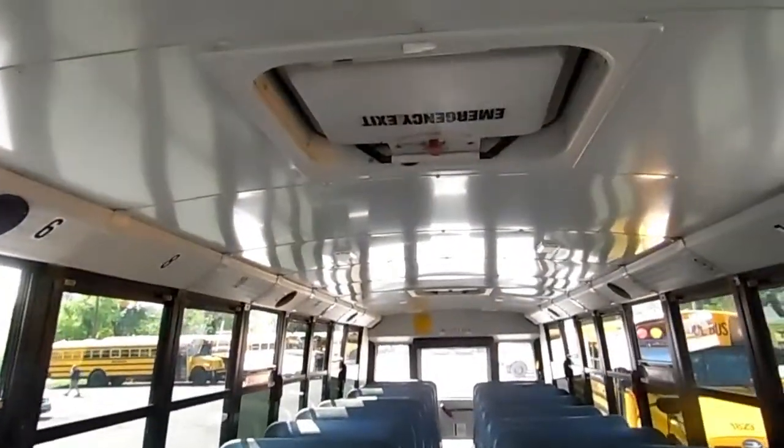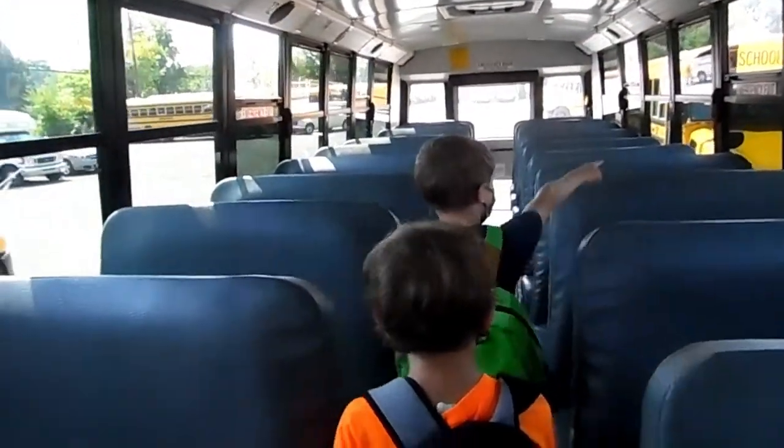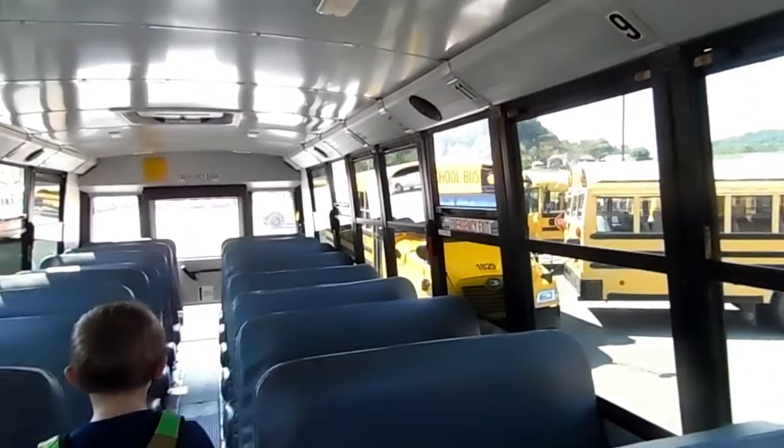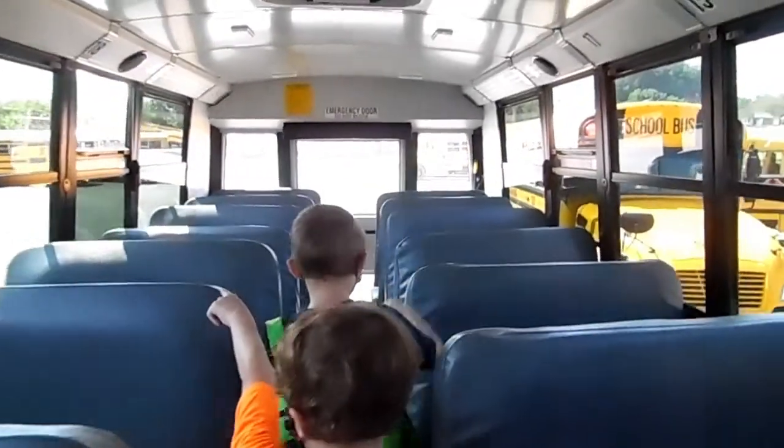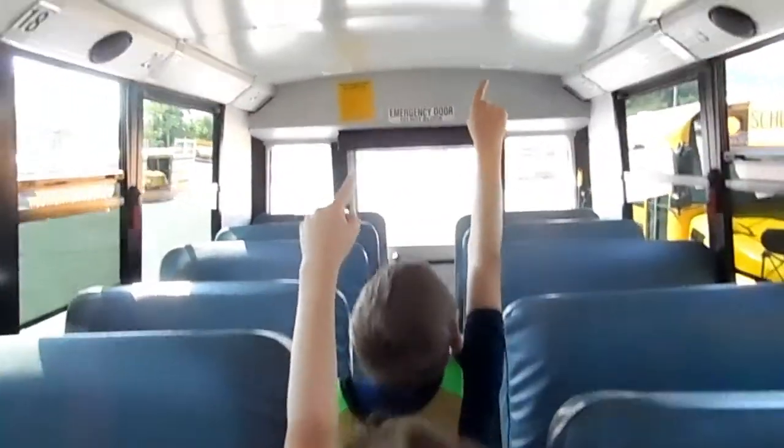These students are walking through the bus, identifying the exits in the window, the roof, and at the back door. Now that we have identified these exits, let's do an emergency evacuation out of the back of the bus.